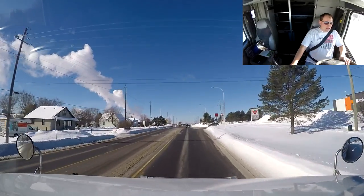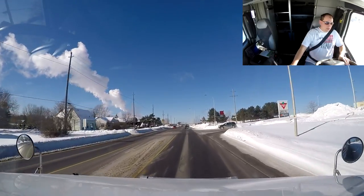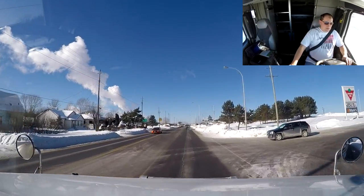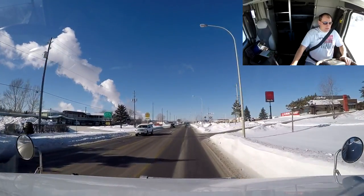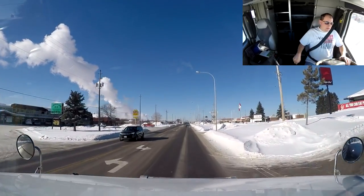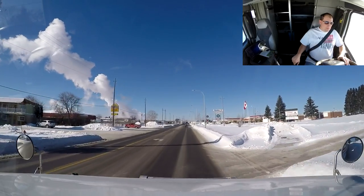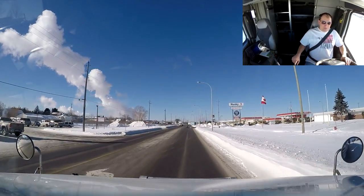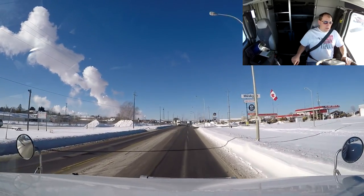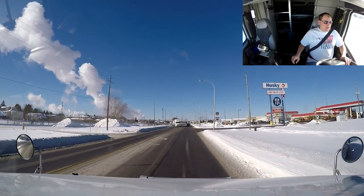I was passing a tractor earlier and he was only doing about maybe 25, 30 miles an hour up there. He was probably frozen up on his diesel filters, probably. That's what I'm thinking that he was doing. That's why he could only go so slow.